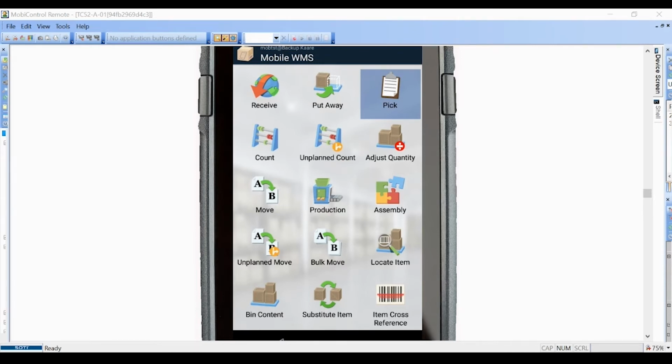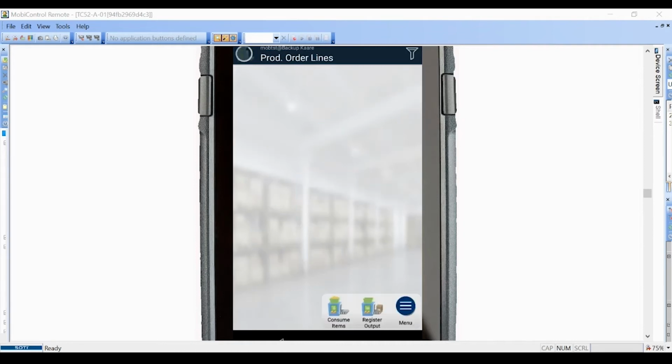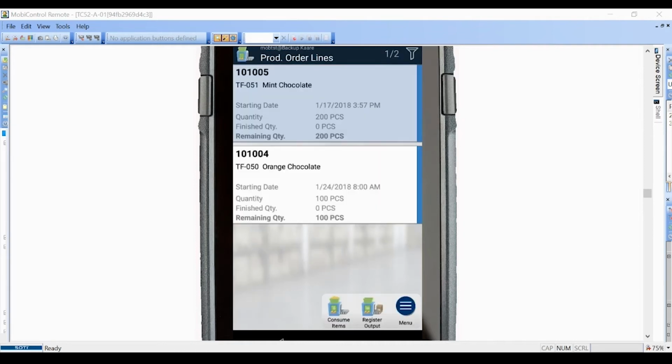So opening up our production module, we have two production orders ready, and we are about to produce some mint chocolate and some orange chocolate. As you can see on the lines here, we have some information. We have the starting date. We said we're a bit behind, 3 years behind, so we need to get started now anyway. But we have the quantity we need to produce, how many we produced already, which is none, and then the remaining quantity, of course, and same goes down here.